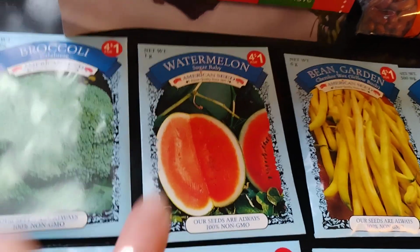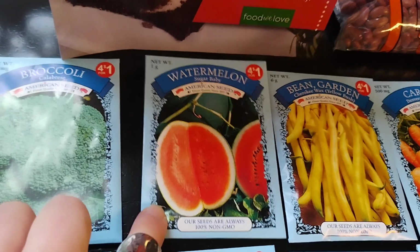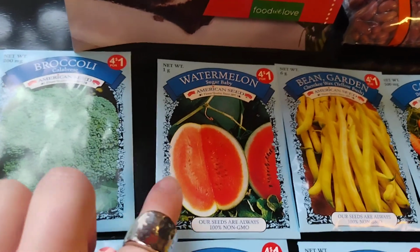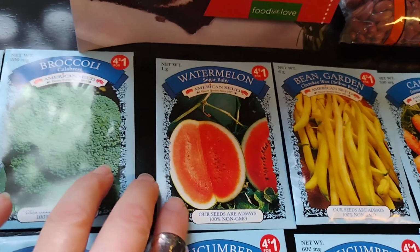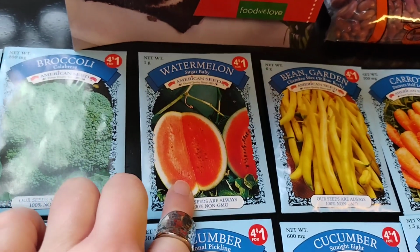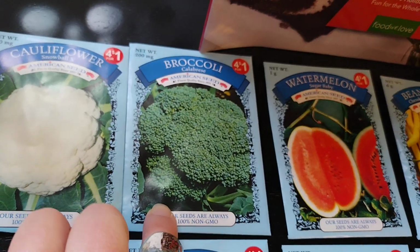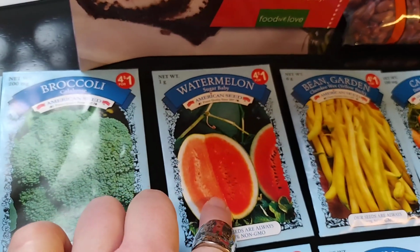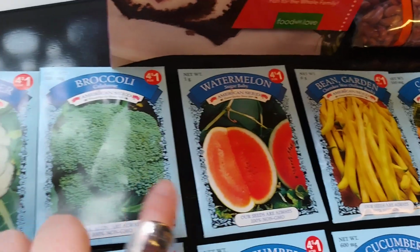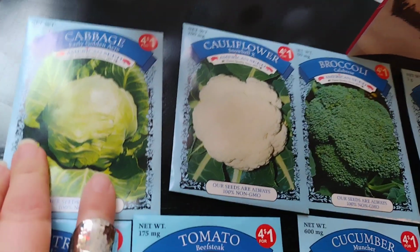Watermelon. I think I'm going to give that to my dad. He loves watermelon. I mean, way, way more than me. I love watermelon, but he absolutely adores it. And I think it'll grow nicely in his yard. So I'll give that to him. The broccoli, which you can train to grow up a vine too, by the way. Broccoli and cauliflower, and then cabbage.